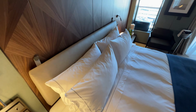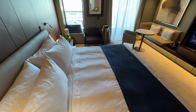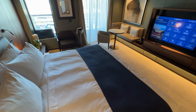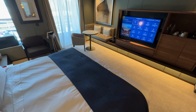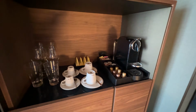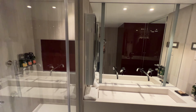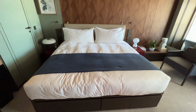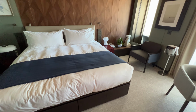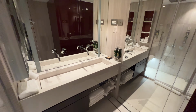Now, if you want to know all the details and what it's like staying in this particular type of cabin, we have a complete tour and walkthrough right here on YouTube. Regardless of which suite you choose, in terms of in-room amenities, all suites have an Nespresso machine and luxury bath products. You'll also notice upgraded linens, a pillow top mattress, plush bathrobes and slippers, and oversized bath towels.